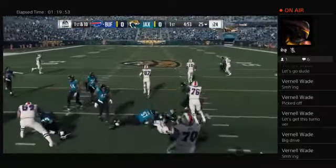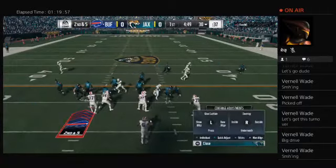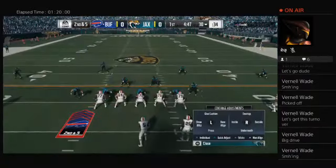Here's the first carry for LaShawn McCoy. And he'll go down right at the 30-yard line. Give him 5 on the carry there, and it'll be second down.